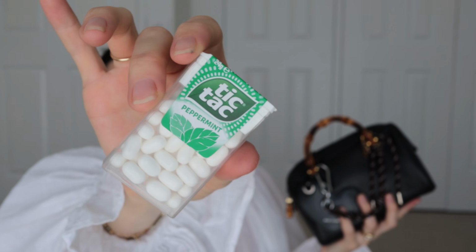So in here we have some Tic Tacs. My friend Chloe had some in her bag and I was like, oh my God, I forgot about Tic Tacs, and they're so nice. So I got those. I also have in here my sunglasses. I do keep these in the side pocket of this bag because there's this little zip pocket just to keep them protected. But these are the Vela sunglasses.